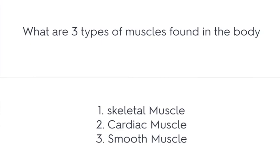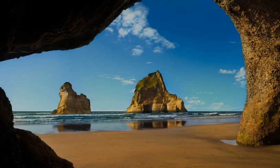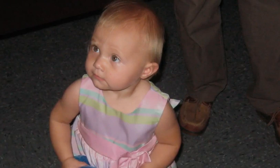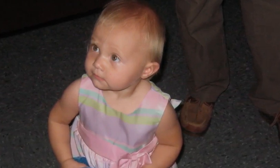What are 3 types of muscles found in the body? 1. Skeletal muscle. 2. Cardiac muscle. 3. Smooth muscle. What is skeletal muscle? Also called striated muscle, it is attached to the skeleton by tendons. Contraction of skeletal muscle is under voluntary control.